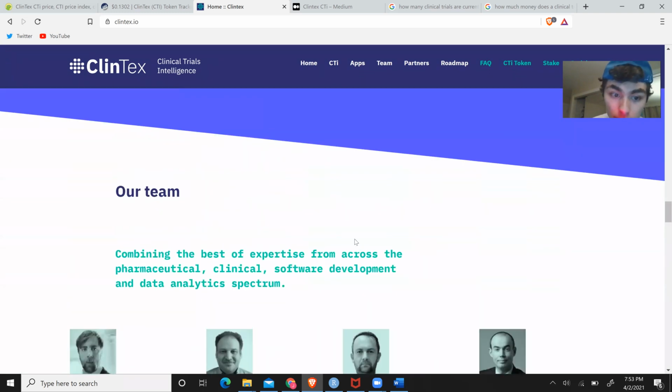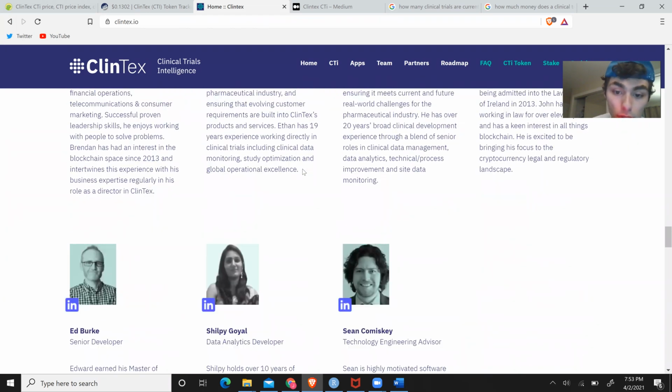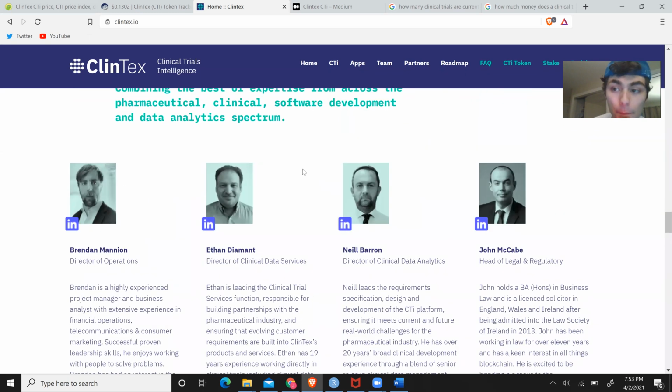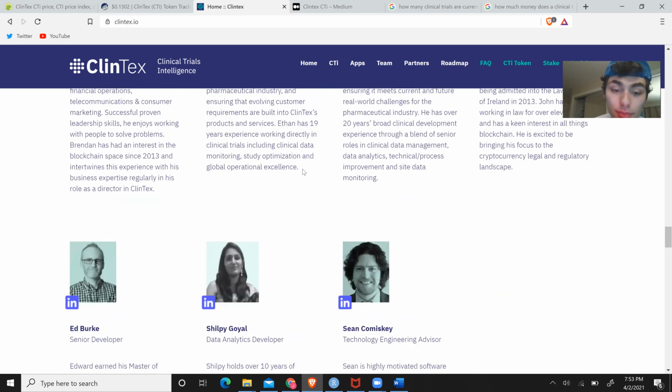Then the leadership team, you see that they have a leadership team. You can look into them, but they all look pretty good, I guess. Good enough. You can investigate the leaders more. But it's good when they show their leadership team, you can see who they are and who's working on this project.